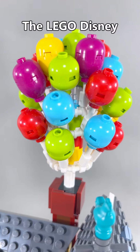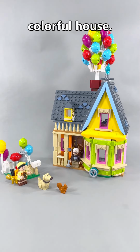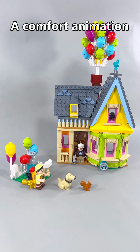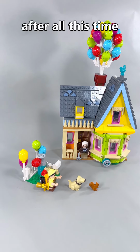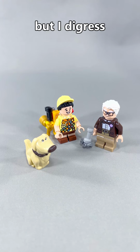Number 1. The LEGO Disney Up House. Years have passed since my first dreaming of having a LEGO set of Carl and Ellie's iconic and colorful house. For years, and even up to this day, Up is my favorite Disney movie, in general, Pixar made or otherwise. A comfort animation, and to have its most iconic aspect immortalized in LEGO form finally, after all this time, feels miraculous. Look at these minifigs. They made a unique mold for Doug. We are short Kevin here, but I digress.